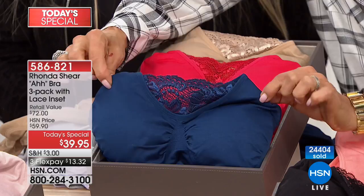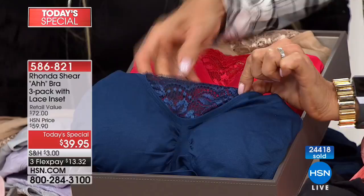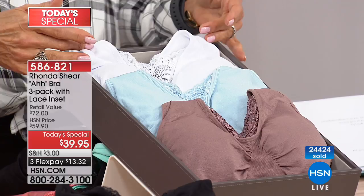You're right. And you notice when you do that, the lace gives off a sheen when you hit it in the light. I love that. It's two-tone too. This one is my favorite. It comes with the nude, the red, and the blue. And then this one is our neutral collection, which is the white, the light blue, and the mocha. So this one you get two nudes in it, which are beautiful.